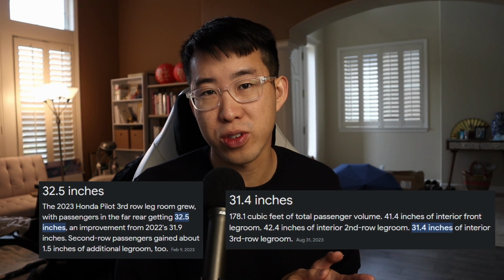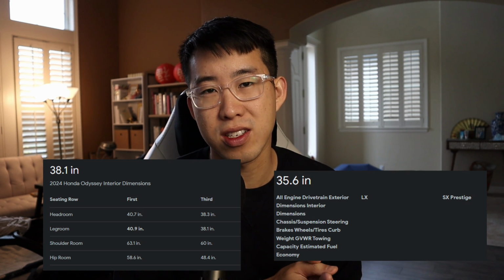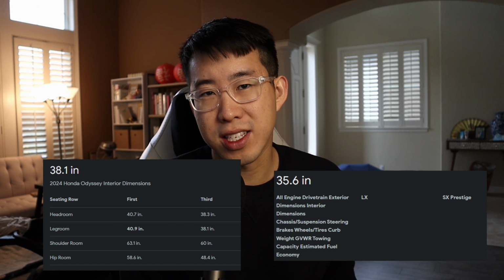And now you may say that, well, the Highlander is one of the smaller three-row crossovers. What about the Kia Telluride or the Honda Pilot instead? And it is true that they have better third-row legroom in their class. For example, they're around 31 to 32 inches of legroom. But even then, compared to the Carnival and the Odyssey, those are over 36 or 38 inches of third row legroom, which again is significantly more legroom.